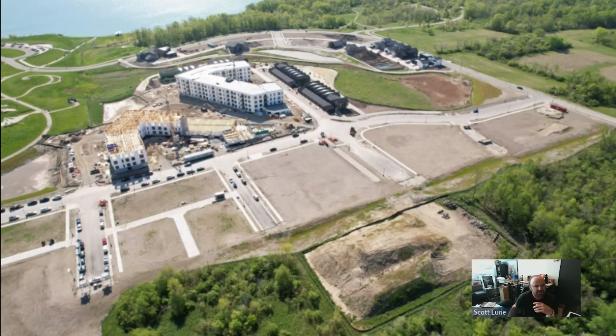But this area are existing townhomes that were already built. There's 28 for-sale townhomes that already wrap around what is building A and building B of the first 199 multifamily units. So this is progress under construction. As you can see, the infrastructure is all in place. The roadways are all established.